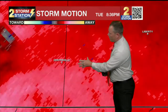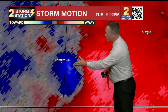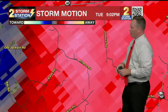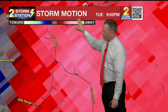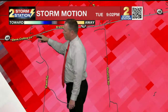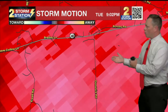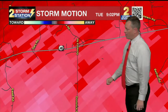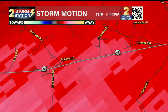So let's go ahead and push that in nice and tight once again to ground level, Balin, and check out some roads as this circulation continues to move. We're now generally east of the main road network within Centerville itself, but again, State Highway 48 would certainly be in the path of this right now. That's Dave Collins Lane showing up, and also Ewell Road would be where we're seeing some of the stronger winds and potentially a tornado trying to touch down in that area. So the tornado warning remains in place until 9:30 for those sections.